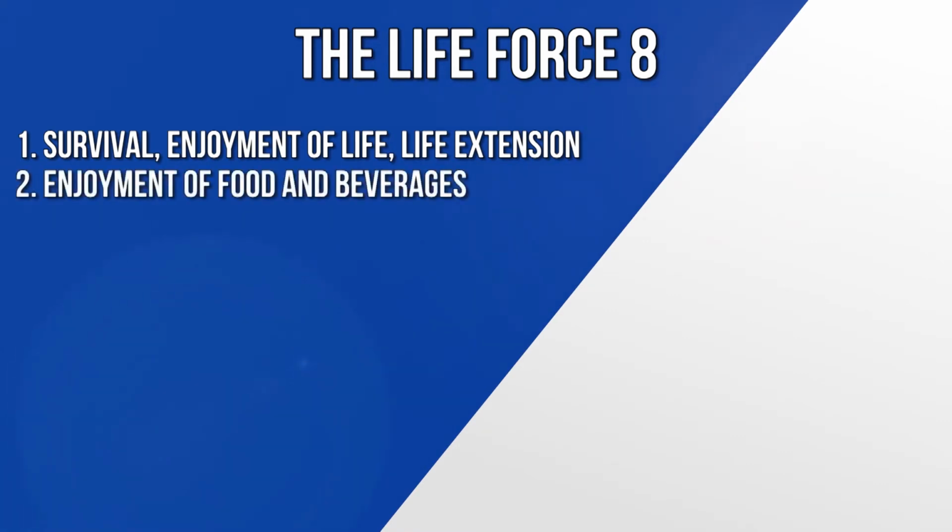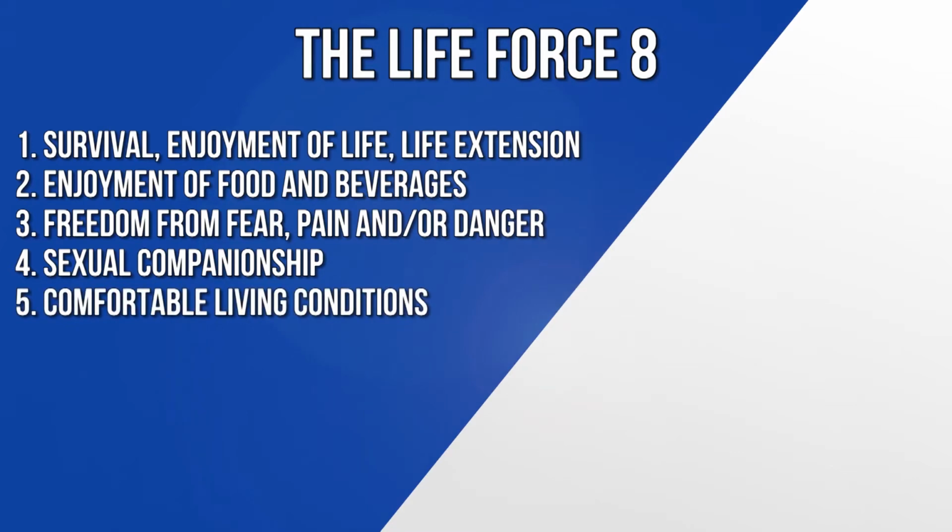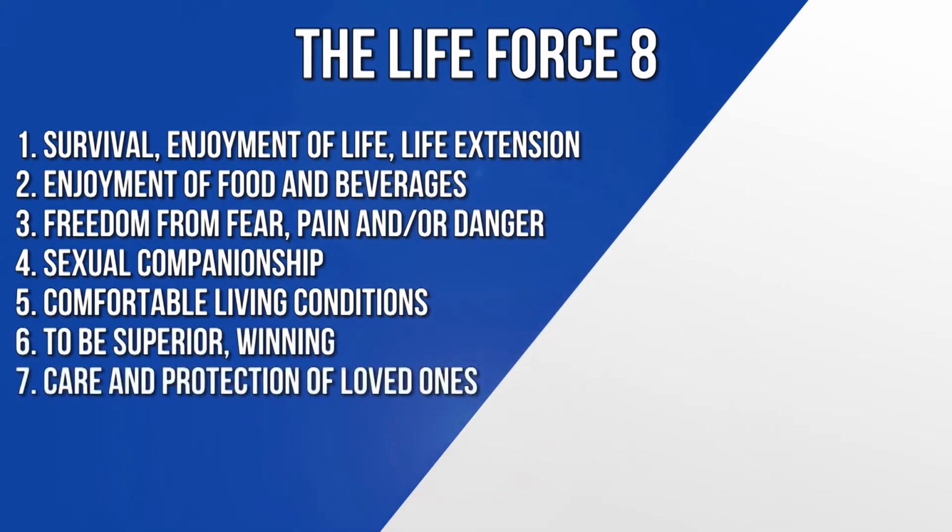Number 2, enjoyment of food and beverages. Number 3, freedom from fear, pain, and or danger. Number 4, sexual companionship. Number 5, comfortable living conditions. Number 6, to be superior, winning. Number 7, care and protection of loved ones.